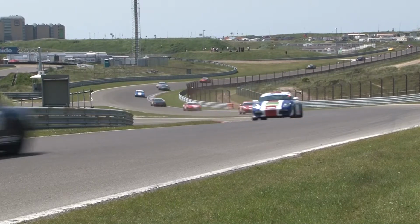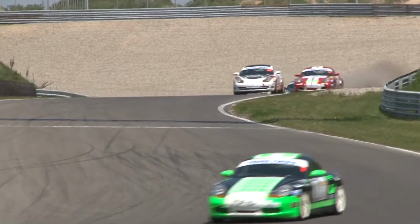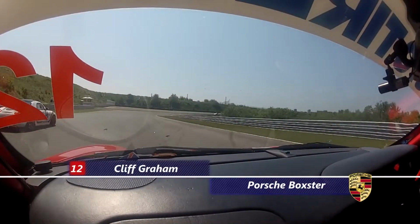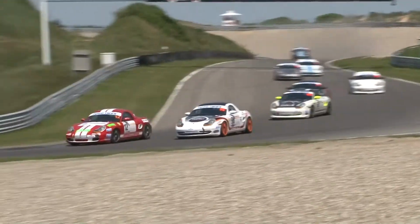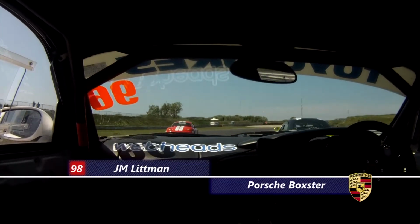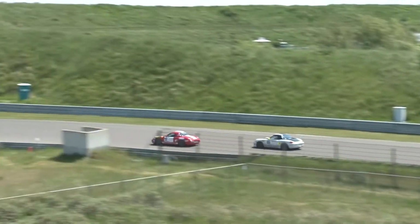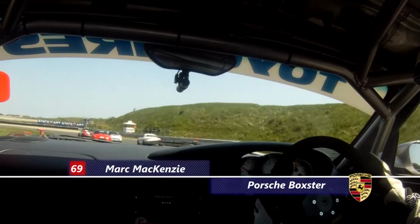Look at the undulations and curves on this circuit. It's absolutely wonderful. And Richard Styron, who takes his third event pole position of the year. Cliff Graham's making a move into second place past J.M. Littman. Cracking move from the 59-year-old from Southport up into second place. A massive squabble going on behind him. And this is great news for Rick Styron, because he's going to start to get away.